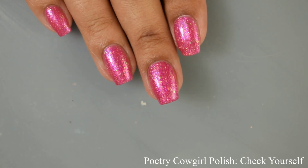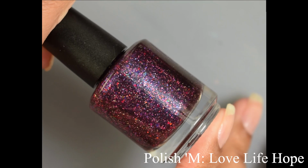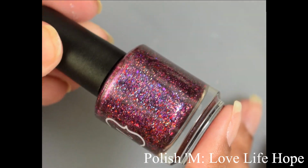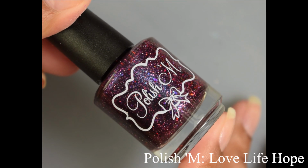So once again, on the full hand shot, I've got a glossy top coat on, and you can see that those smaller types of flakes give this really nice, almost confetti-like effect. And Polish Them brings us Love, Life, Hope. This is a black and magenta with pink metallic glitter and pink shimmer. It also has teal glass flecks and a touch of pink galaxy holographic glitter.